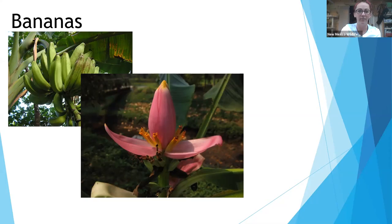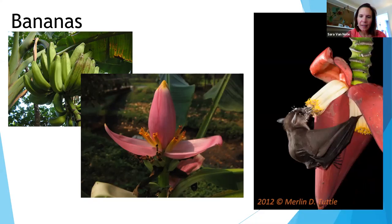There you go. Bats. And why do you think bats? Because it opens at night. Thumbs up if you agree with Adelaide. Yes, you are right. So let's check out the beautiful bat that goes to this flower. Look at that bat. What do you see all over its face, Adelaide? Can you see what's on its face?